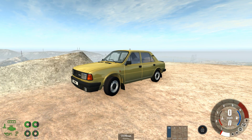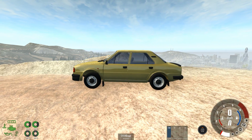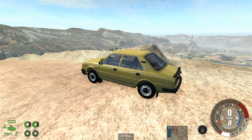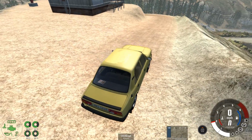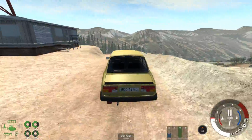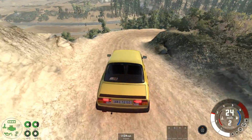We start today's West Coast Rally with a Skoda. This, the 130. It is a rear-engined, rear-wheel drive, relatively basic car. Has a 1.3-litre engine, not exactly brimming with power. No, it's not likely to challenge the Class A. However, maybe it can throw up a decent time. Maybe it can put in a surprising run.